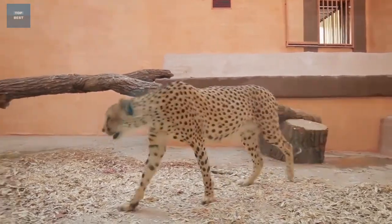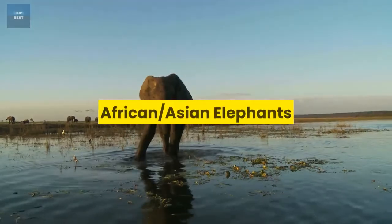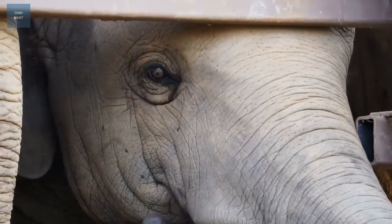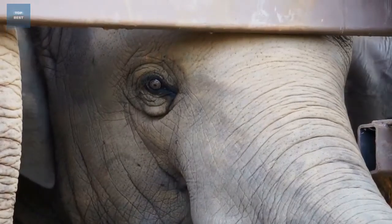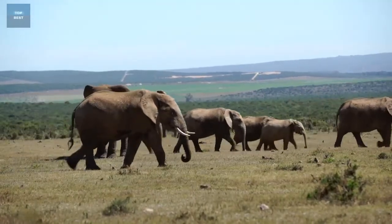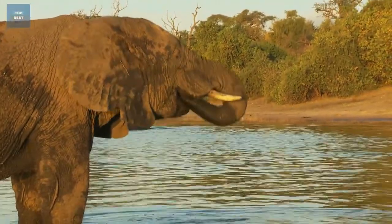These are 10 examples of 10 pairs of commonly confused animals. Number 10. African and Asian elephants. African elephants are slightly larger and slightly heavier than their Asian cousins. But size won't really help you to identify one from the other unless they're side by side. To identify a lone elephant, there are two main features to look for.